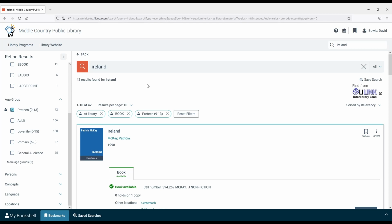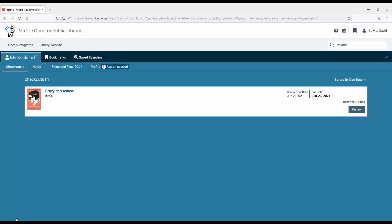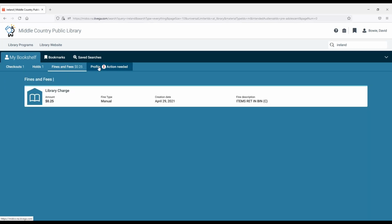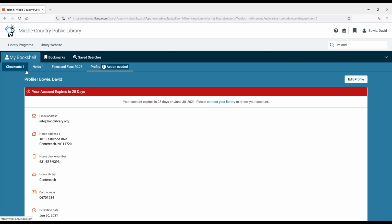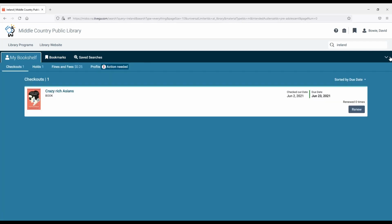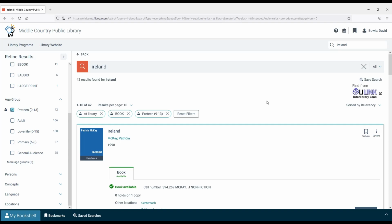Finally, let's take a look at your Patron account. At the very bottom of the screen, you'll see a dark blue bar called My Bookshelf. Click on that, and if you're not signed in, sign in like we did earlier. Here you can view, update, or edit your checkouts, holds, fines and fees, and your patron profile. You can also click on Bookmarks to view anything you might have saved for later. To close this window, click on the drop-down arrow at the top right of the dark blue bar.